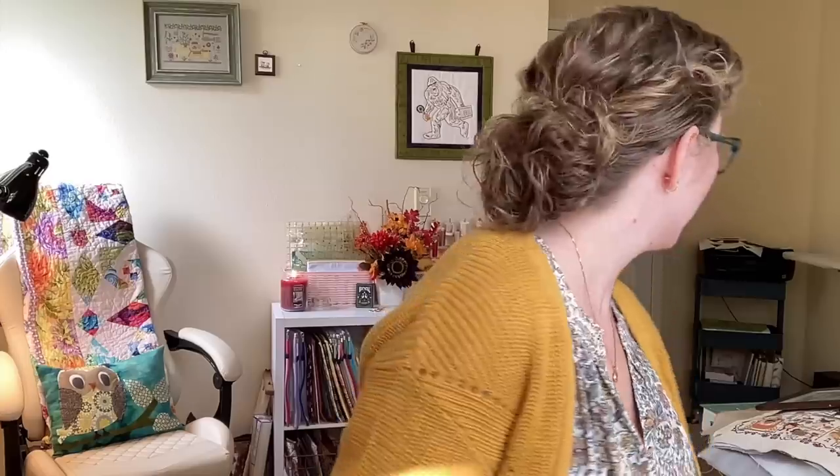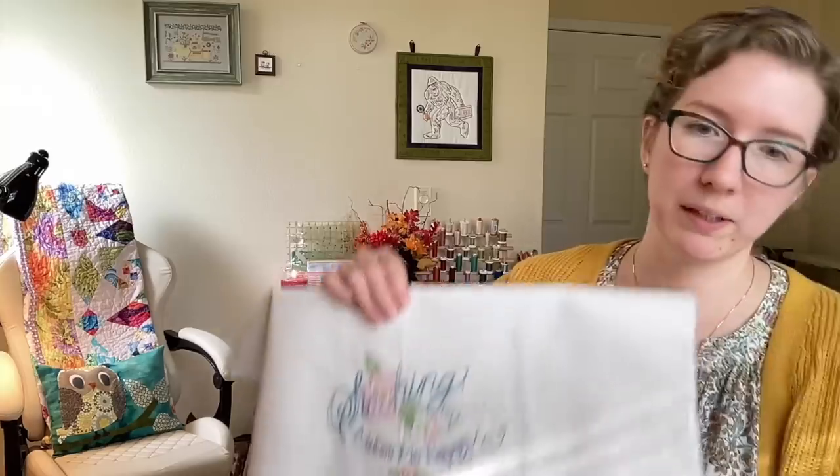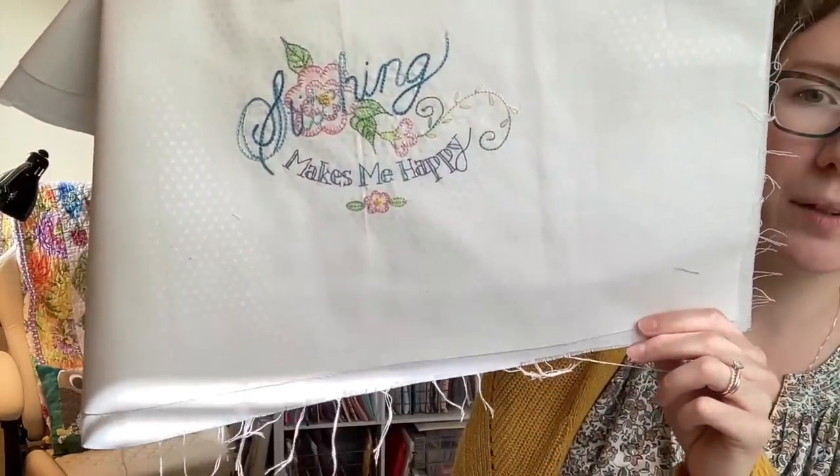Where's my paper? I threw it away. I'm not allowed to stand up anymore, you guys. I get completely discombobulated. Okay, stitching makes me happy. I'm just gonna frame this one, actually. It'll go on my gallery behind me or somewhere in my room. Got some sunshine coming through.